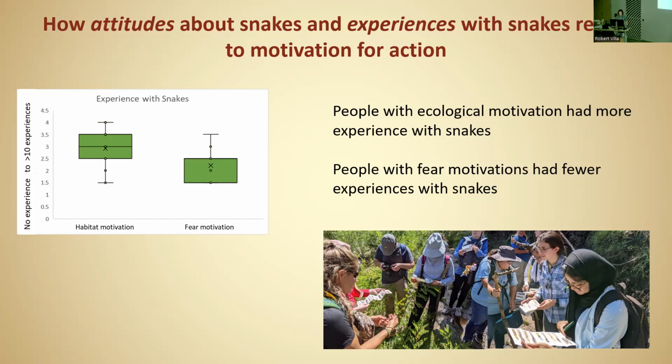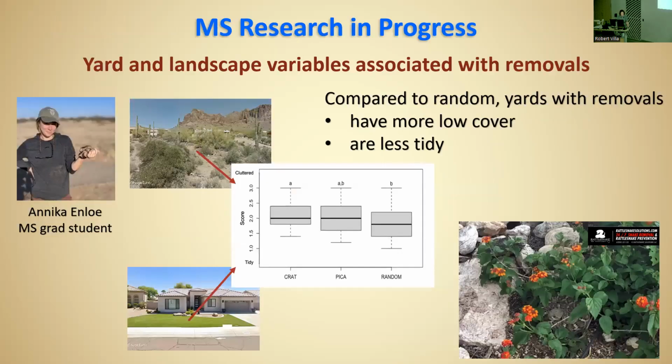Okay, just the last couple of slides here. And I wanted to highlight some of the work that Annika Inlow is doing for her master's degree. And so taking the location data of where snakes have been removed, she quantified habitat in the front yards. She didn't trespass anywhere. She just walked transects on the sidewalk in front of people's houses. And she visited over 200 neighborhoods.